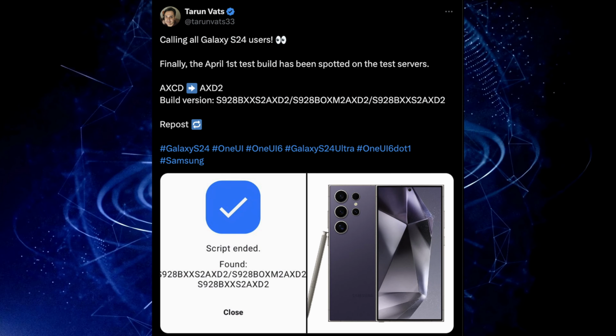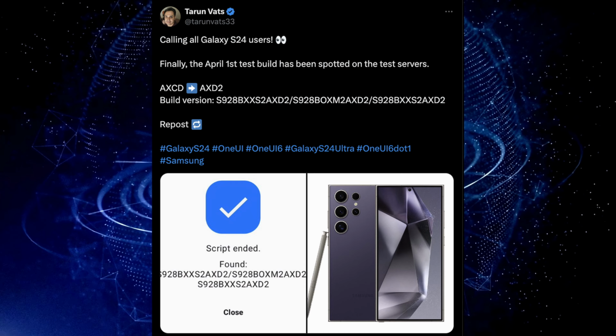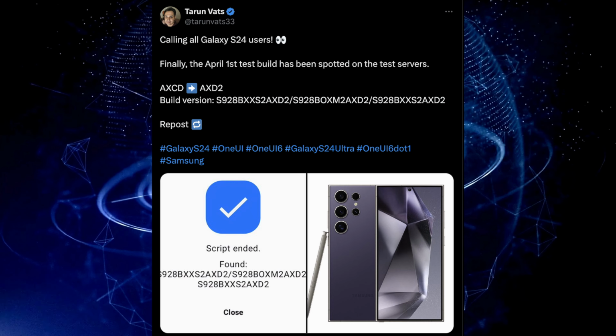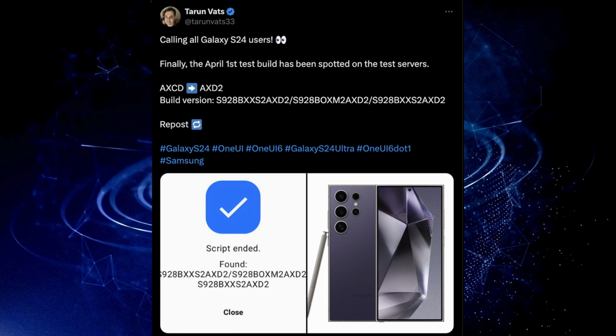Everyone's always waiting for the next update for their Galaxy S24 Ultra, Plus, or regular S24 base phone. And the next update is being pushed to the servers, and it doesn't look like it's going to be a huge update. There were rumors it was going to be a big camera performance type update, but it doesn't look like it's going to be that, per Tarun.